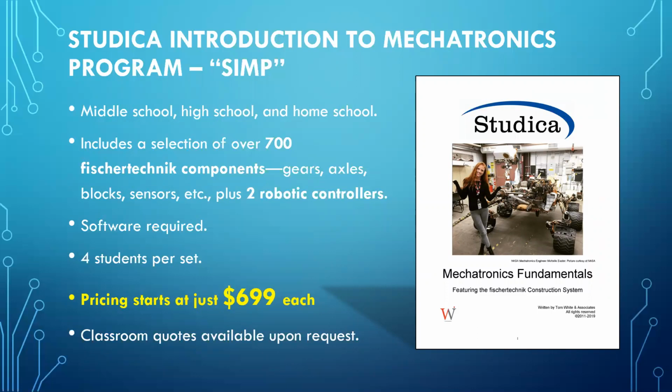Again, each set is designed for use by teams of up to 4 students at a time, with pricing starting at just $6.99 for a single set, and classroom-sized quotes for 20 students and more are available upon request. So you can just ask us and we'll be happy to provide classroom quoting.